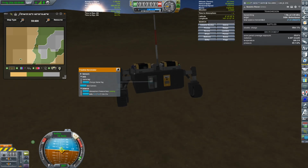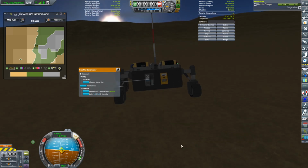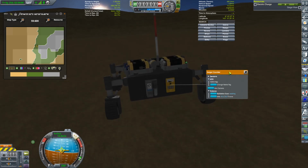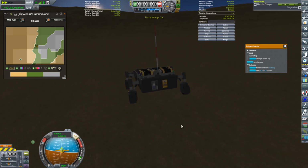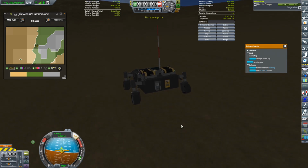That's still running. How's our electricity doing? I think we've lost our sunshine, so I'll have to keep an eye on the electricity. And once this starts running, I know I'm in the mountains. Time warp again. Come on. Pretty close. And then once it's done with this, I will just recover it.